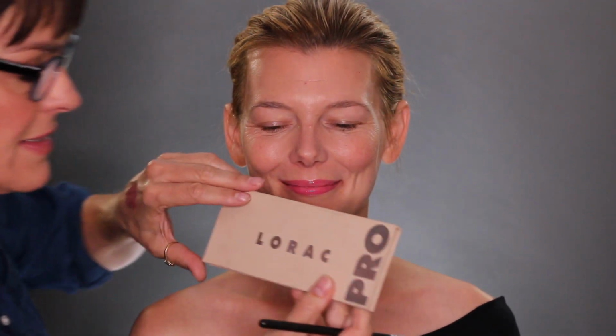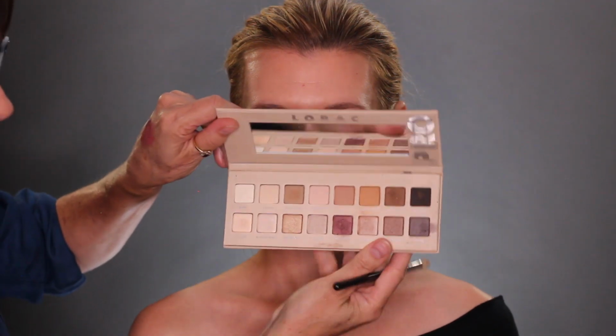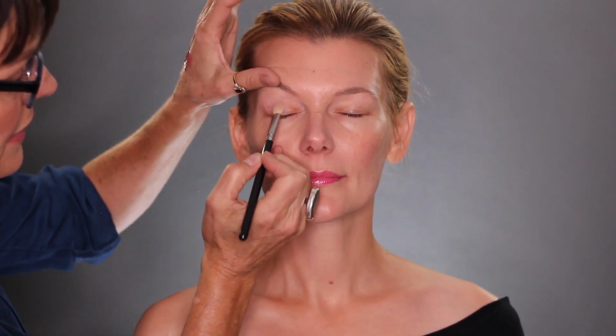So now I'm going to move into her eyes, and for ease of explanation and application, we're going to use this palette. Sorry. This is Lorac Pro. I think this is number 3, but look at that. Woo! So you could tell it's loved. I'm enjoying this one a lot. So we are going to do just a very, very sheer, pink nude color here. And I'm just going to brush this over the top of her lid.